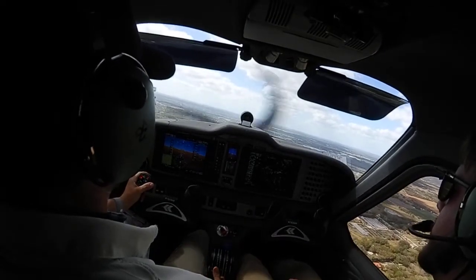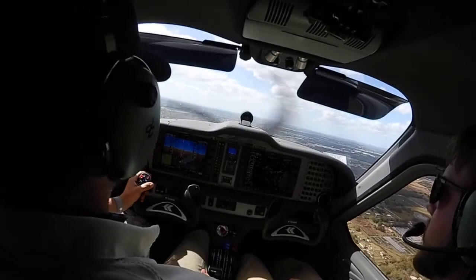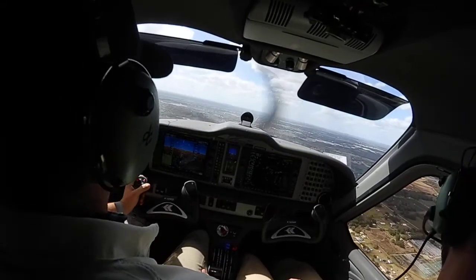9 Kilo Sierra, ident observed, join the left downwind, runway 10, report midfield. Left downwind 10, report midfield, 903 Kilo Sierra.